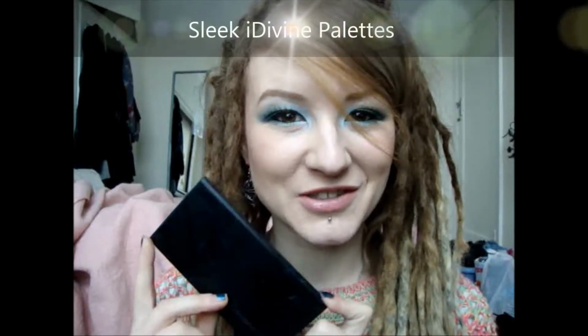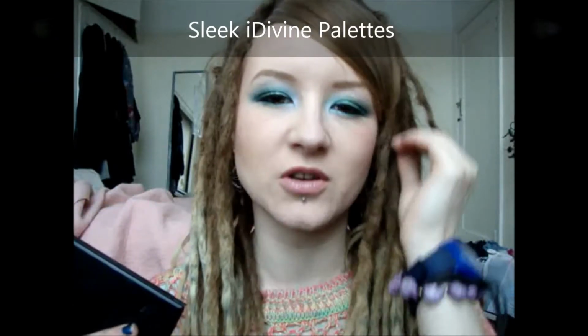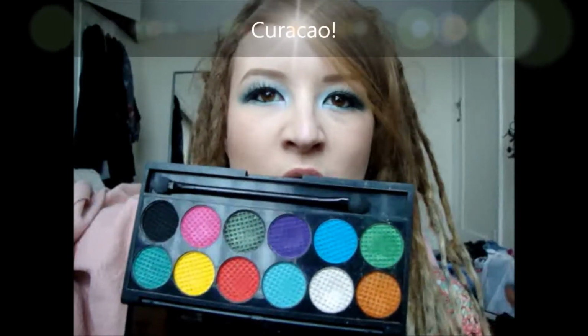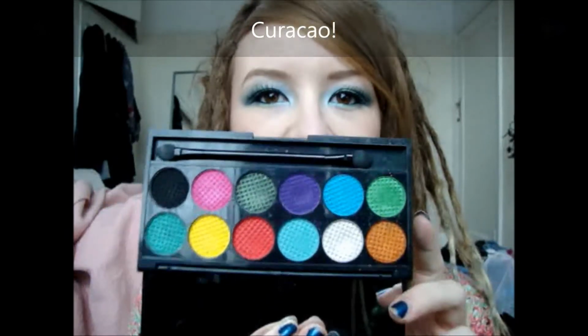My favourite small palettes of the year are the Sleek palettes. Now I thought I ought to pick out one that I really, really like to share with you. Obviously I like all of them. What's this thread doing? What are you doing? But this one here is my favourite. I don't think you can buy it anymore, but this is my favourite. This is the Caribbean collection one, so it's called Curacao. Probably not pronouncing it right, but it was always written up here for you. So that is my favourite Sleek palette, and they're amazing.